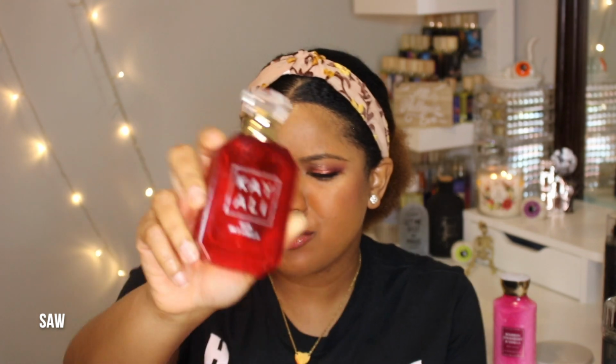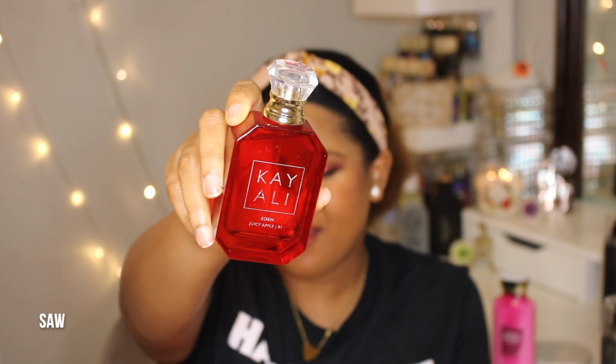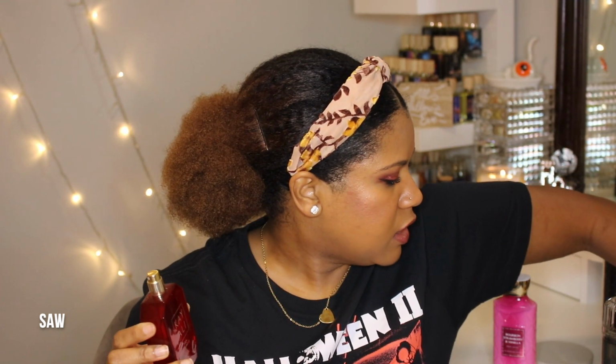And for the perfume on this one, obviously we're gonna do Eat and Juicy Apple. Do we even have to think about it? This is your perfect juicy, fruity fragrance, and it's gonna go so well with your bourbon, strawberry, and vanilla. This is such a nice, perfumey, bright apple scent. I wanted to pair it with this.